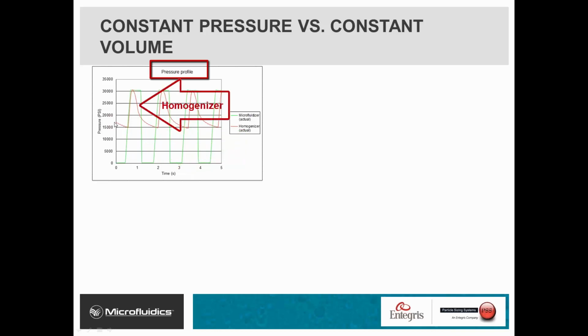With a homogenizer pump, it is a constant volume pump. So although the homogenizer might claim to be able to achieve 30,000 psi, only a small fraction of the material is actually processed at 30,000 psi, and then a lot of the material is processed at lower pressures.